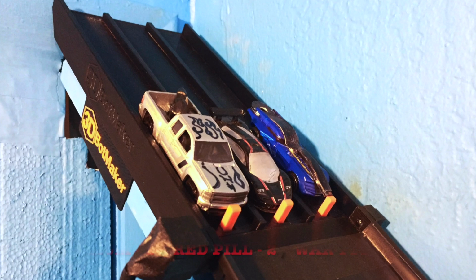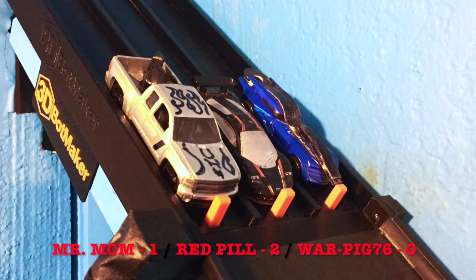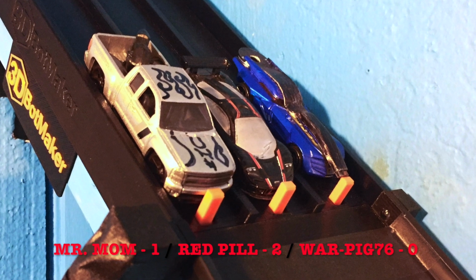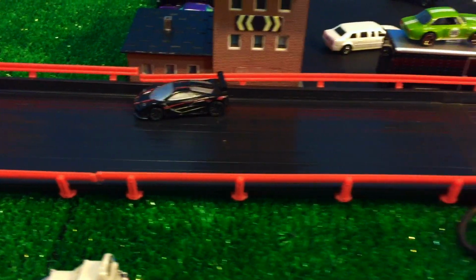The lanes have been switched. Mr. Mom's Racing with one win, and this is still game point for Red Pill Racing. We've got the all clear from the officials, and we are go for green! Red Pill Racing out to an early lead. Oh, he flipped around backwards. Everyone's catching up on him, and Red Pill Racing's done it. He has done it. Red Pill Racing is moving on to Modified Madness Night.